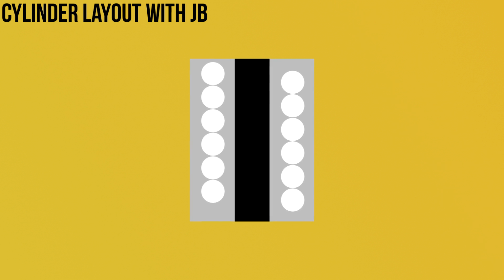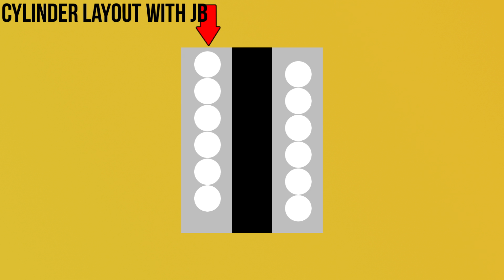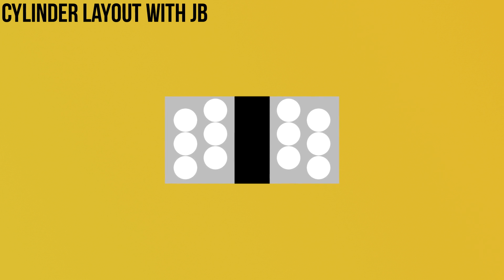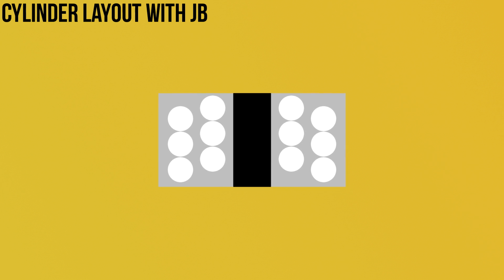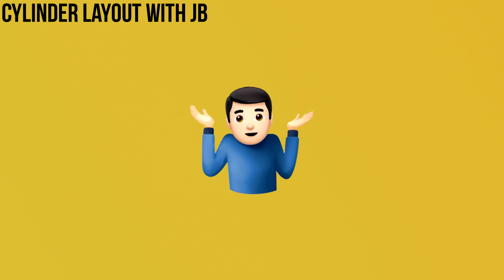A V12 has 12 cylinders in 2 lines of 6 separated by the crank, so 6 cylinders, crank, 6 cylinders, and it looks like a V shape when viewed from one side. A W12 has 2 sets of 2 lines of 3 cylinders separated by the crank, so 3 cylinders, crank, 3 cylinders. Hopefully that makes sense to you.